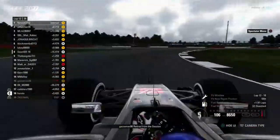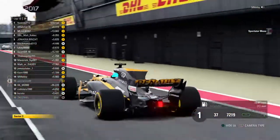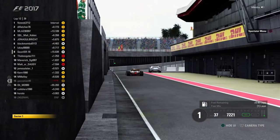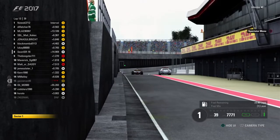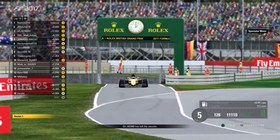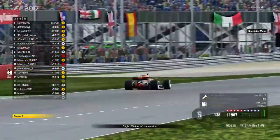Gazza's retired. What's happened to Gazza? He's retired in the pit lane, so obviously. And he had that 5-second stop go penalty for speeding. It's a bit of a shame because he was having a good race. Yeah. Ollie's left the session now as well.